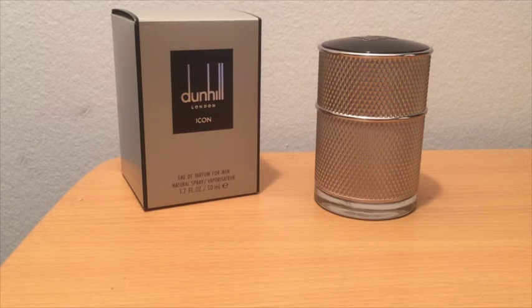Anyway, I was sort of looking through newer releases this year, and I saw that Dunhill had this new scent called Icon. And the notes to me looked really interesting, and the bottle looked really cool. And before we get into it, let's talk about Alfred Dunhill.